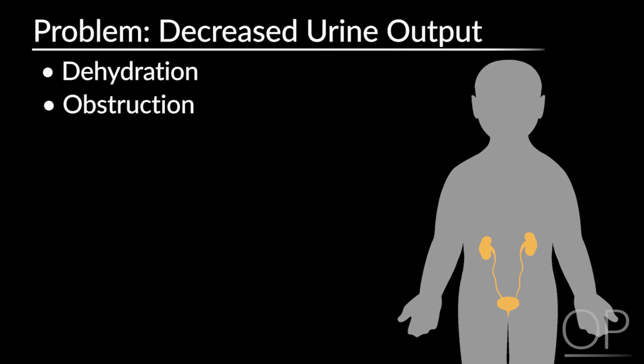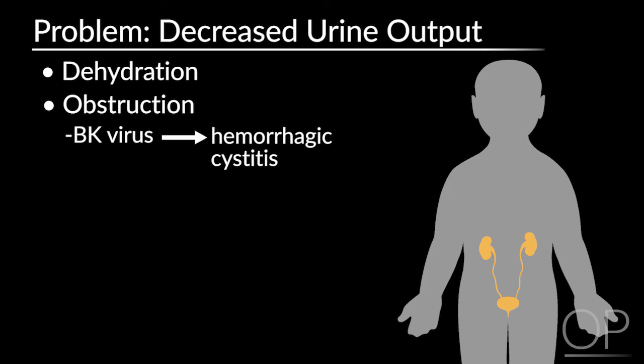It can be from obstruction. BK virus can cause a hemorrhagic cystitis in the transplant population, and that can be associated with clots in the bladder that can lead to an obstructive problem so that there's not urine output. In addition, there can be medication effects such as narcotics, which make it hard to actually void, and so all of those should be evaluated as you look at the urine output for a given patient.